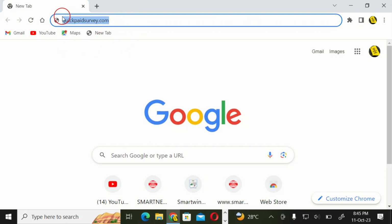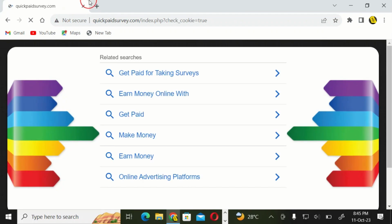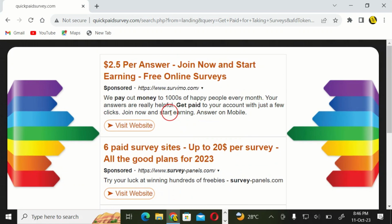When you type quickpagesurvey.com in your address bar, you press your enter button or tap on it to search it online. When you search online, it will bring you to this particular interface. I think the first one is get paid for taking surveys, earn money online with get paid, make money, earn money, then online advertising platform. So we are going to open the first one. You can see that the template is a user-friendly site. So we open this one.